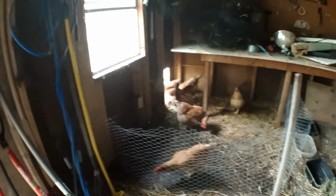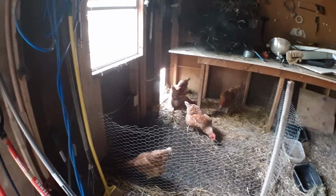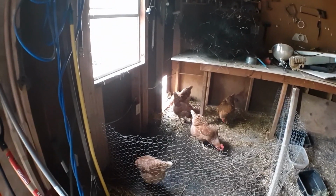Okay. So I get the duck coop opened back up, get it cleaned out, got the ducks out, and of course, who comes piling in like usual? Nosies. Them's the nosiest chickens I've ever seen in my life. There ain't nothing in their farm, but they're gonna get in there and mess with it. Boneheads.